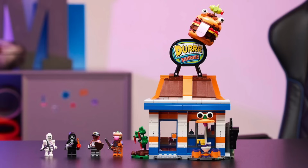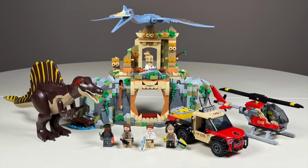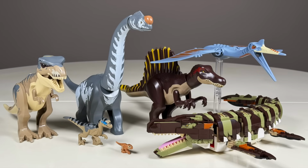I'm honestly so excited for the new Fortnite sets, and getting to see the LEGO Art and LEGO Botanicals summer sets just makes me even more excited for all the reveals. And like with the Jurassic World sets, I'm hoping to be able to bring some of those reviews to you early.